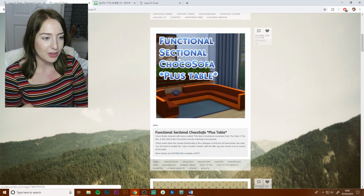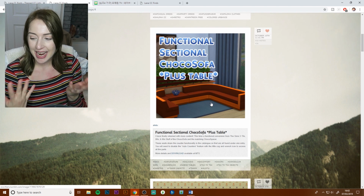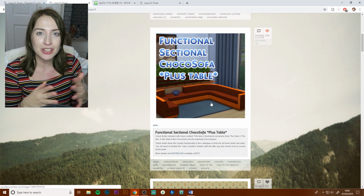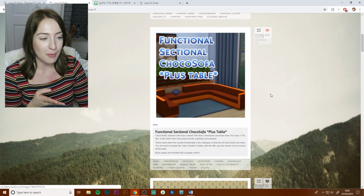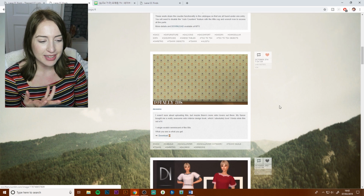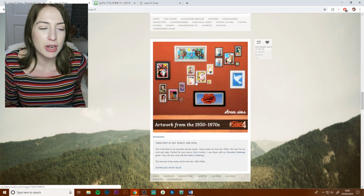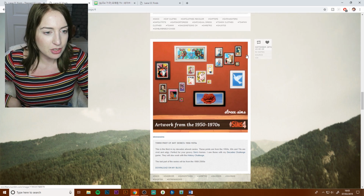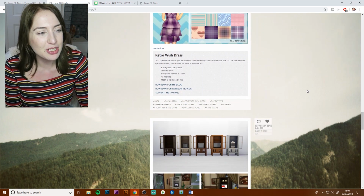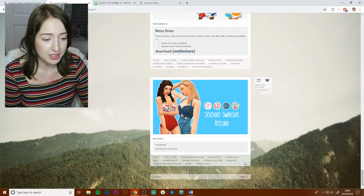This functional sectional charcoal sofa plus table. To me, when I think of the 1970s and I think of them pictures when they're in a house, that just reminds me of the 1970s. I'm going to download that wallpaper too. I know it says totally 80s, but I can see that in the 70s house and all. These pictures as well, because pop art was also a really prominent decorating style. So them going straight in my basket. We're finding stuff, guys. And I'm definitely getting this record player too, because a record's a necessity.